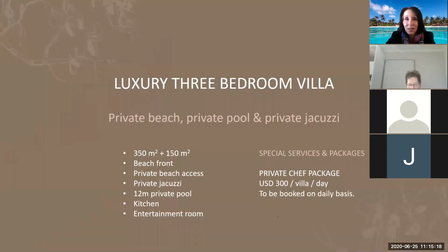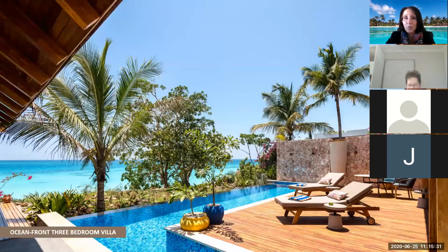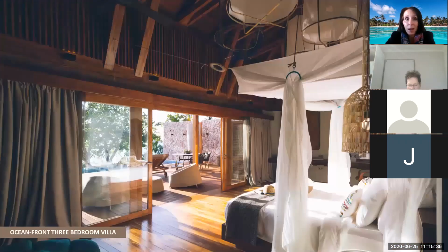And then last but not least, the highlight is definitely the luxury 3-bedroom villa. If it is not booked, then it can also be used as a special dining experience with a private chef. It is very spacious, right on the beachfront, and it's the only accommodation that has got its own private pool. Very spacious inside.